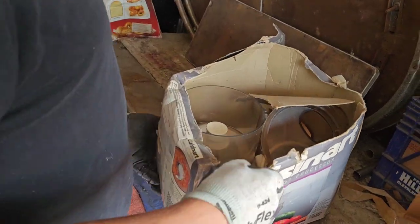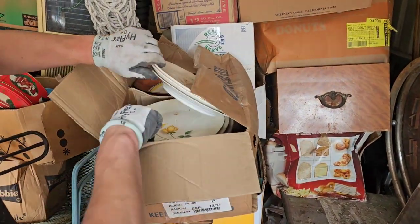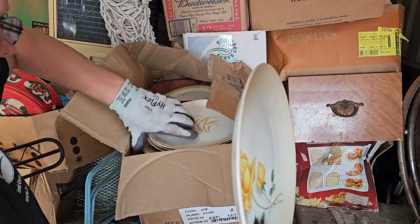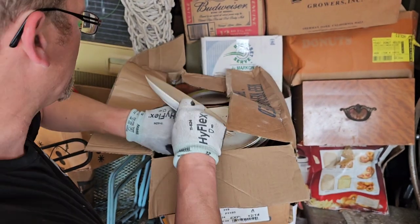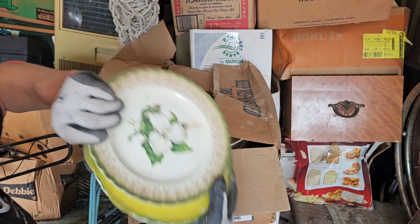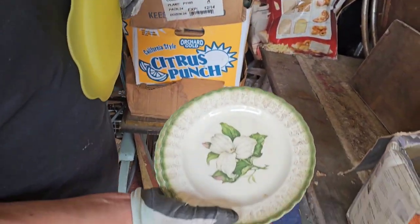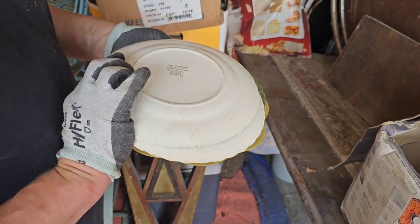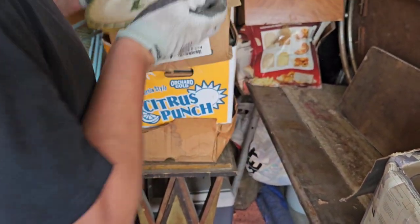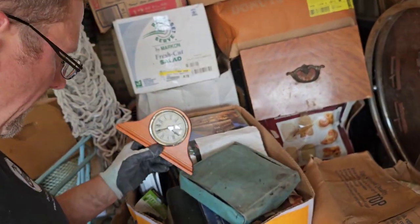Got some household stuff here. More plates. But a lot of them is like a hodgepodge. It's not like a whole set of one. And some plates can be worth some money. These are definitely older ones, but a lot of them have chips, cracks, takes away from the value. Oh, another clock?